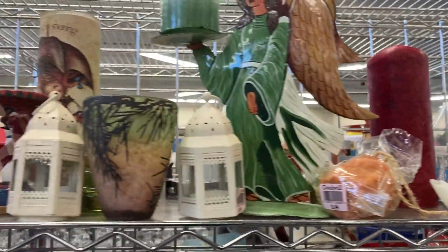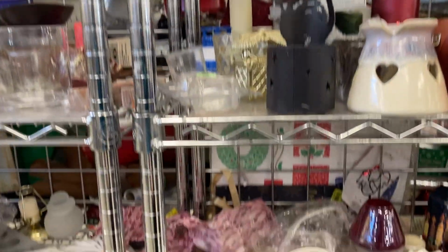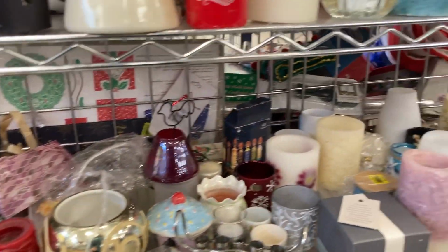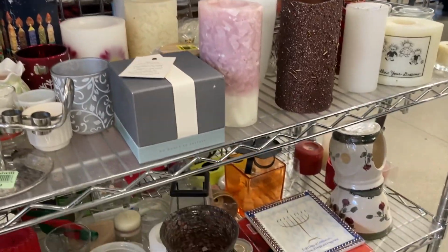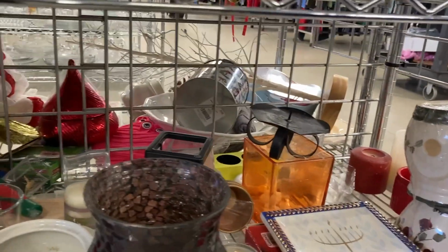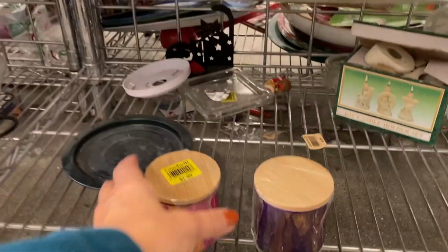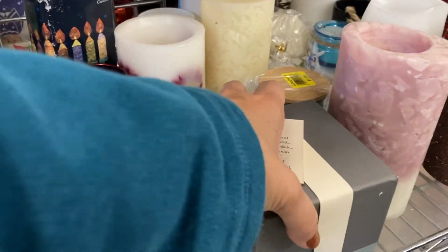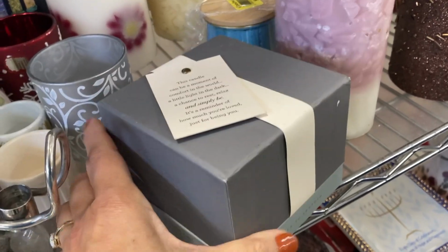I'm perusing the candles. There's some snowman candle holders. Lots of candles always at Goodwill. It's definitely the place to go to pick up candles if you like them. I find brand new, spanking new candles all the time. And in fact, on this trip, I think in this box, yeah, there you go. Brand new, spanking new candle in a box. I decided I'm going to take that with me.